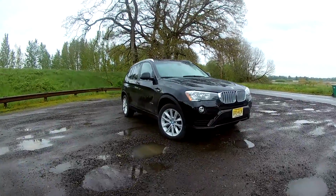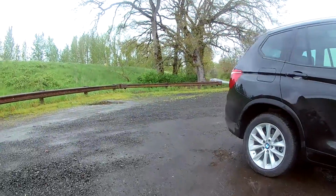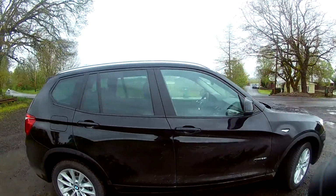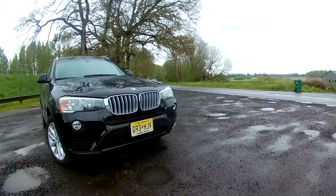BMW being the first German brand to venture into the luxury compact crossover in 2004 with the original E83 X3, everyone has this car to thank to have so many options in this ever so growing class. Now in 2017, this car is aging very well.